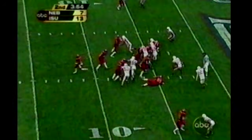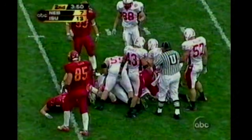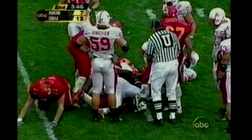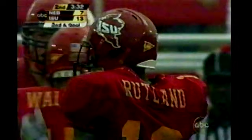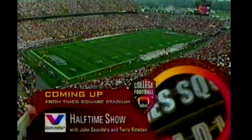Montgomery's to the left. Rutland pounding to the middle to the 3-yard line where it will be second down and goal. And remember, when they finally scored a touchdown, they pounded away at the middle with number 12. They did not try to run the option. McCarney's deep pounding ahead. And a reminder that coming up on the Valvoline halftime show, John Saunders and Terry Bowden will have all the scores and highlights from around the country.